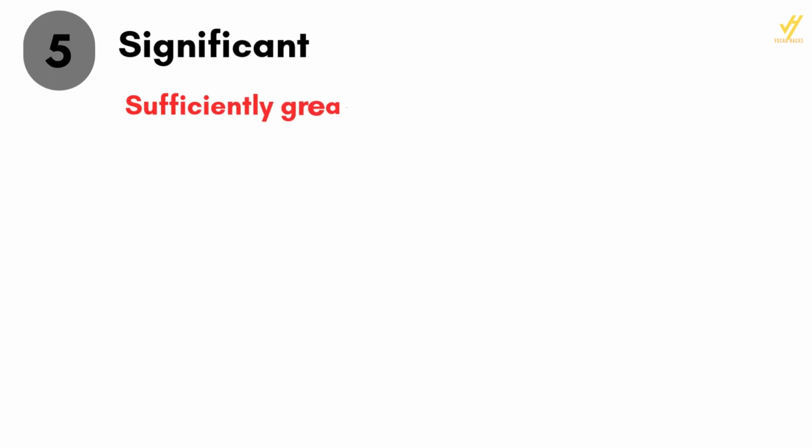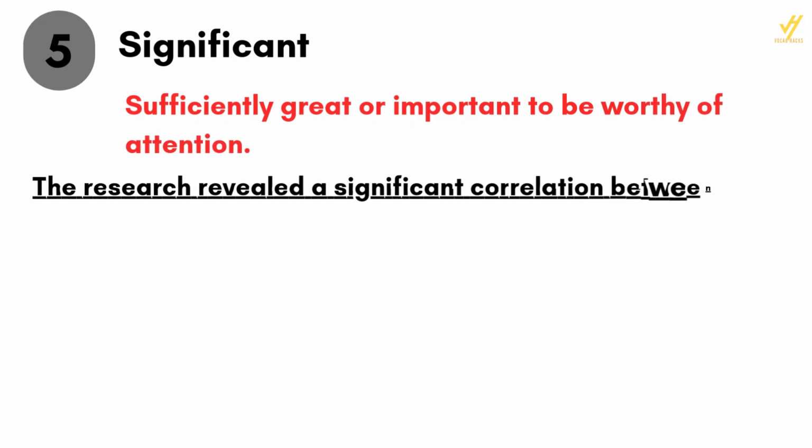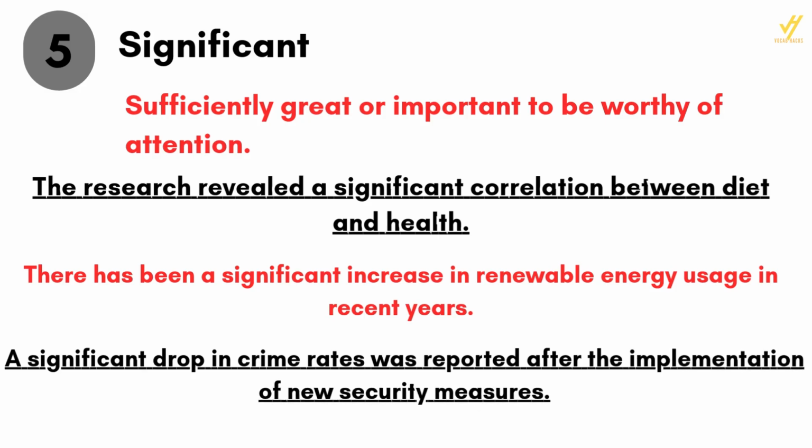Significant. Sufficiently great or important to be worthy of attention. The research revealed a significant correlation between diet and health. There has been a significant increase in renewable energy usage in recent years. A significant drop in crime rates was reported after the implementation of new security measures.